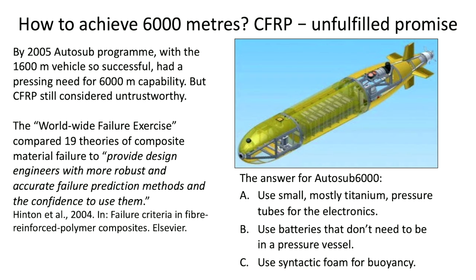So how had carbon fiber technology moved on to 2005? Well, there was this wonderfully named Worldwide Failure Exercise, that for carbon fiber and laminate substances, looked at 19 theories of composite material failure. Now, as a practical engineer, that tells me something. If you've got 19 theories of why they fail... So, no, we gave it up. We tried. We'd been there. We could not achieve our diving depth with carbon fiber.